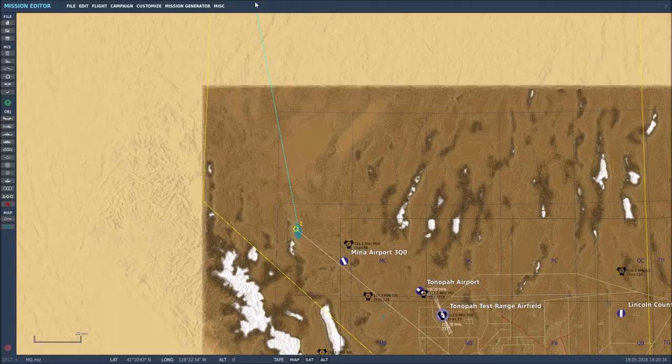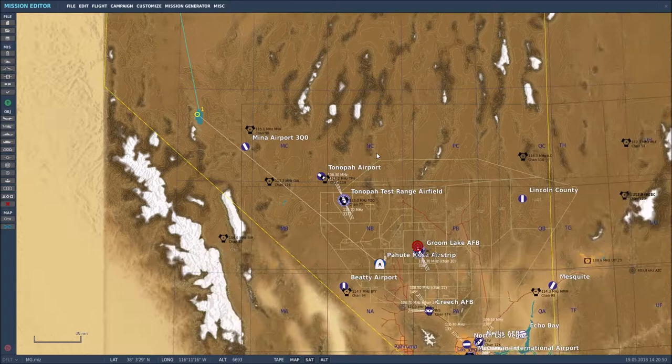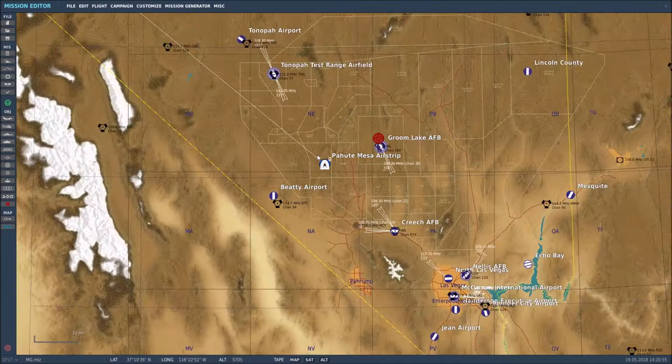So we only get up to like 130 something nautical miles from Walker Lake before it even just drops off. So these are estimates anyway. But we'll give it a whirl. So we're going to take off from... Oh, not Tonopah. We're going to take off from Pahute. We're going to see if we can find this thing.